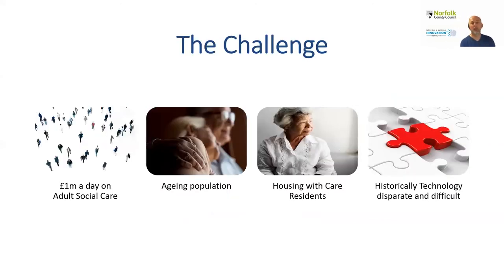We spend £1 million a day on adult social care. That's a big number. The population's getting older, and we've got people migrating to Norfolk to retire. With people in housing, with care, we've got a lot of residents, but traditionally the technology we've used to assist people has historically been disparate and not worked very well together.